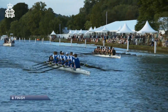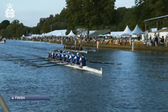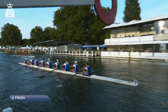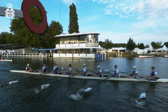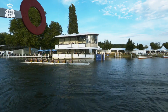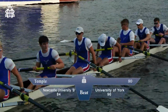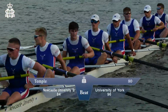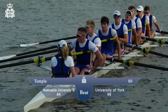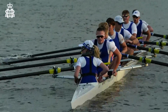The appreciation of an attentive crowd throughout the day is the men from Newcastle who take the victory in this first round of the Temple Challenge Cup for student men's eights over the crew on the far side from the University of York. 80 great races, 40 crews going through to tomorrow's second round at Henley, and confirming the result there in the 80th race of the day in the Temple Challenge Cup, Newcastle University B beat University of York. Congratulations.